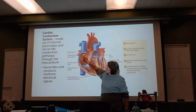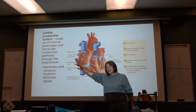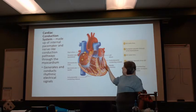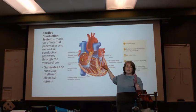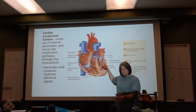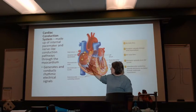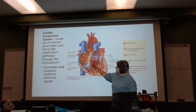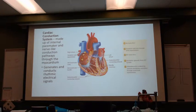What's termed our internal pacemaker. And note the terminology, nerve-like. Okay? All right, not that they are actual nerves. They function like nerves. So nerve-like pathways. If you look at this right here, okay, that is one heartbeat. It's very simple.